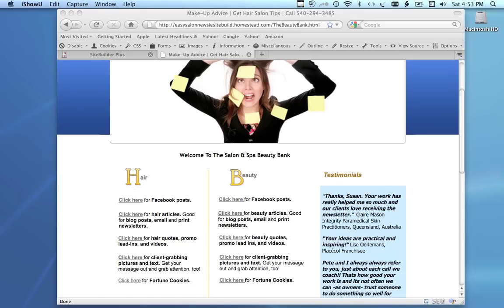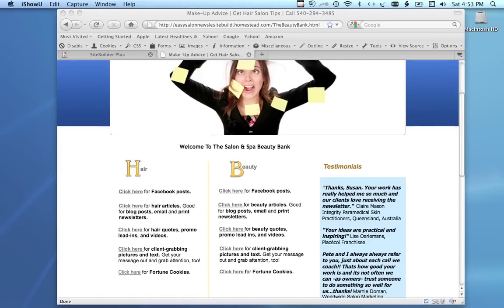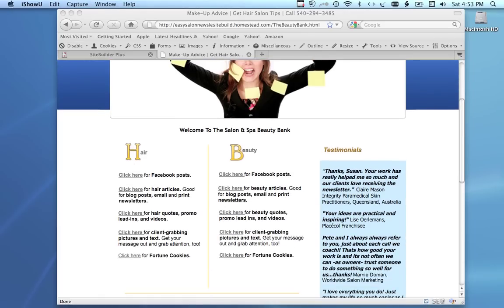When you enter your username and password, you'll come to the opening page for the bank. One side is hair, one side is beauty. Both sides have Facebook posts, articles for blogs, emails, print newsletters. It has quotes, promo lead-ins, video links, client grabbing pictures and text, and fortune cookies, which we'll talk about.